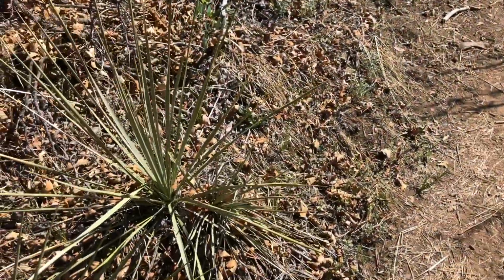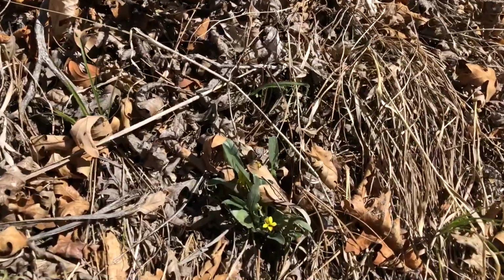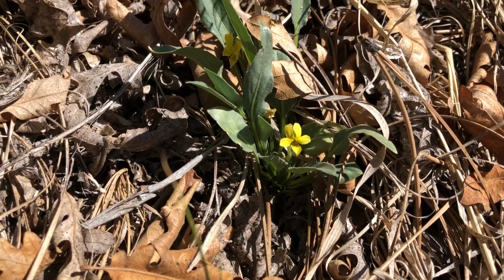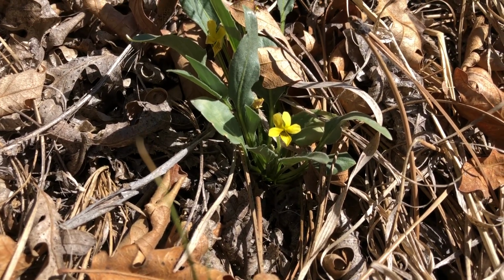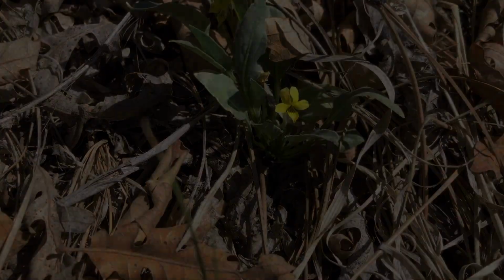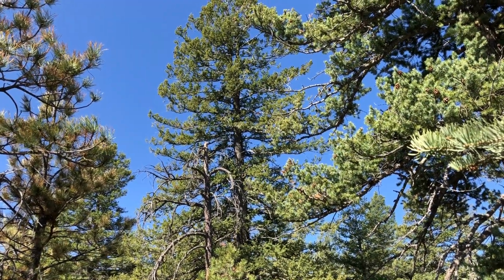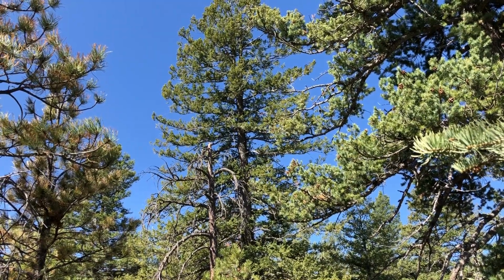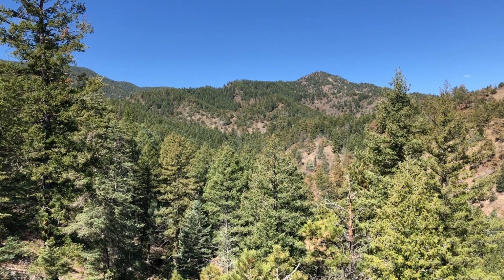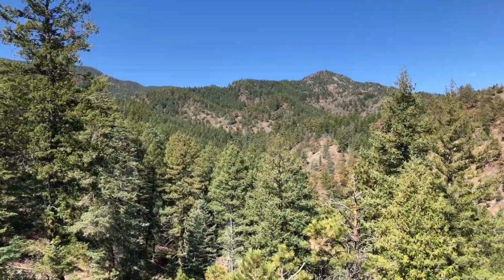Oh, so there's a yucca plant right there. And that will eventually make a flower later in the spring into the summer. But right there, there's a pretty little flower. That is called a yellow violet. We don't see a lot of these up here in the mountain park. I'm happy to see this one today. When the birds are singing like that, you know it is springtime.